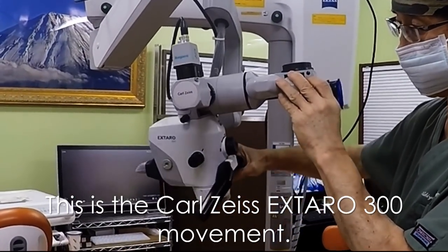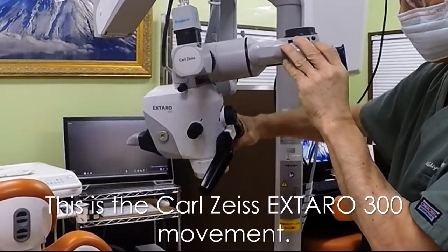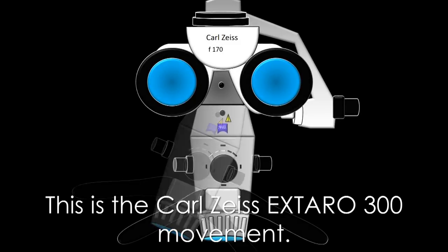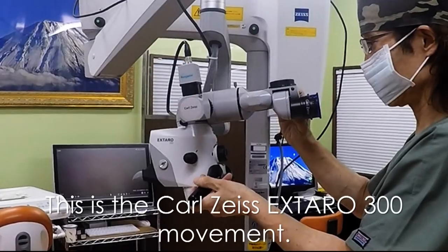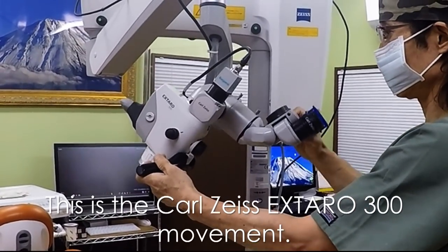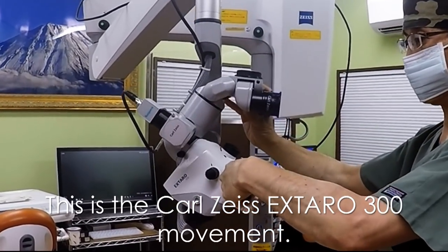This is the Carl Zeiss EXTARO300 movement. Flexible interface, this is the Carl Zeiss EXTARO300 movement.